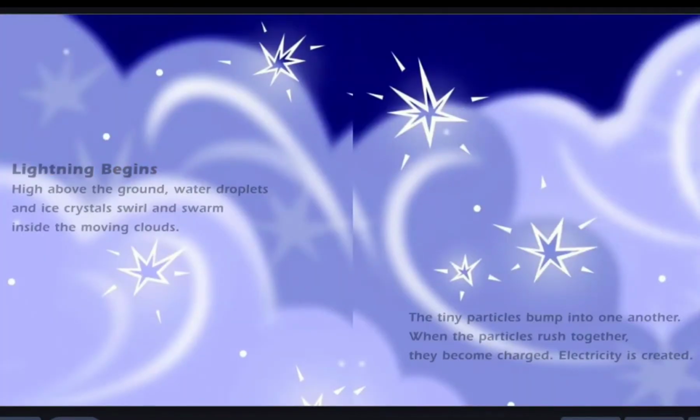Lightning begins. High above the ground, water droplets and ice crystals swirl and swarm inside the moving clouds. The tiny particles bump into one another. When the particles rush together, they become charged. Electricity is created.